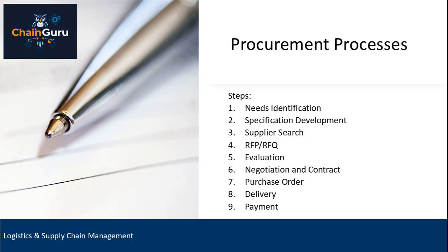Step 3 is supplier search and selection. At this stage, procurement looks for potential suppliers who can meet the requirements. This might involve reviewing existing vendor databases or scouting new ones. Step 4 is the request for proposal or quotation, RFP or RFQ. This is where suppliers are formally invited to submit their offers based on the defined specifications.